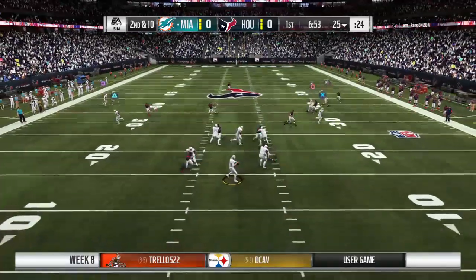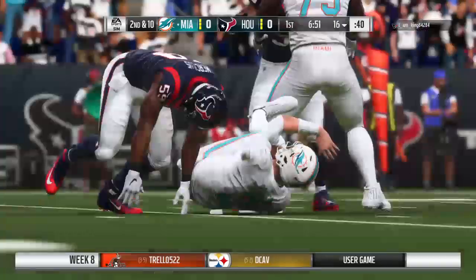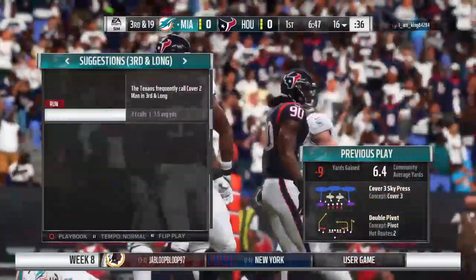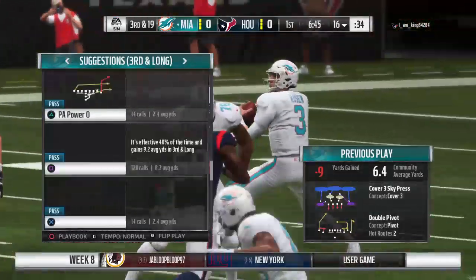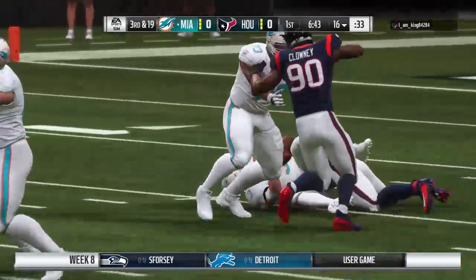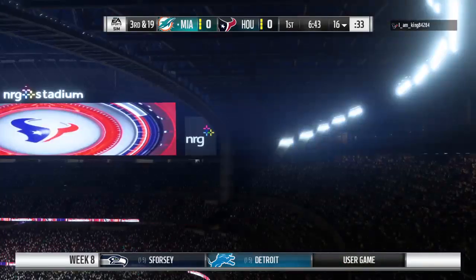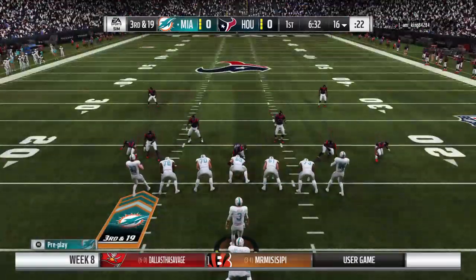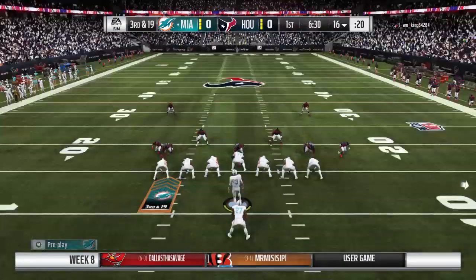Second and 10, it's Rosen again. And he's going to go down. The Texans come at him and are able to bring him to the ground. Whitney Mercilus, he's the one that got to him. He takes him down for a loss of 9. I don't think this is the script they had in mind for their opening drive. This is third and long.